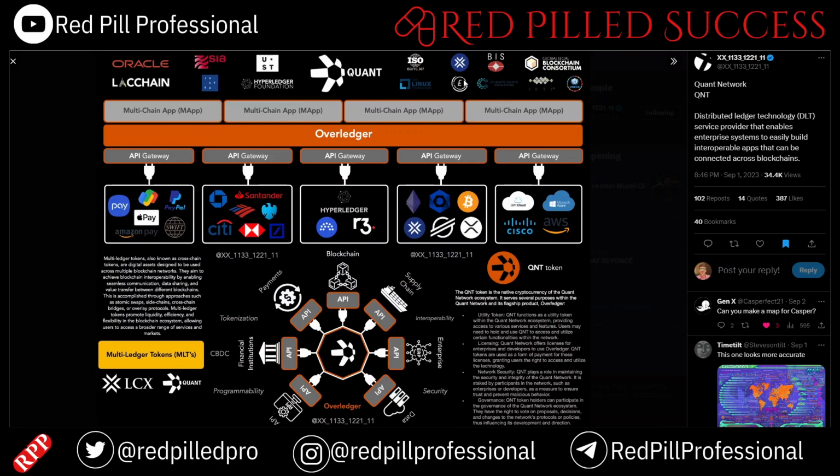I always talk about the Bank of International Settlements, the digital euro project is big too. I believe that's through the Bank of England. I believe this is maybe Santander, maybe off of that logo. I'm not sure, but Oracle's huge. That's a lot of information and data. The ISO organization, they are one of those quote-unquote ISO 20022 tokens as well.